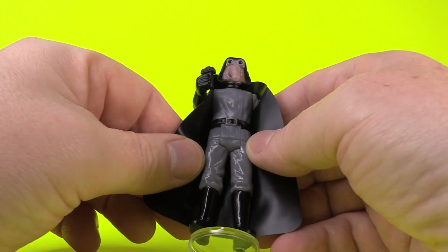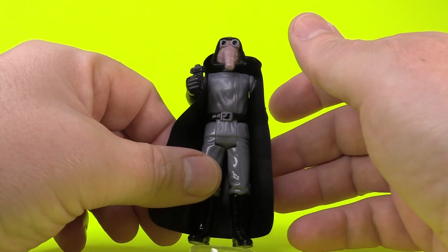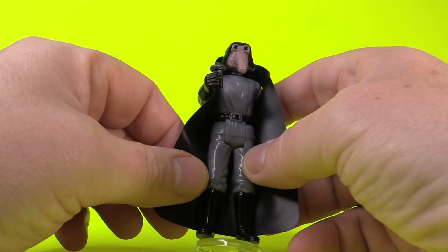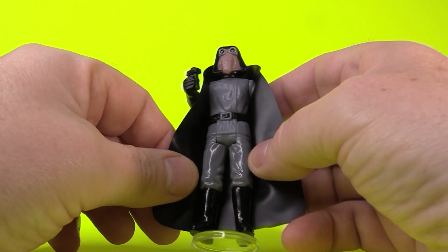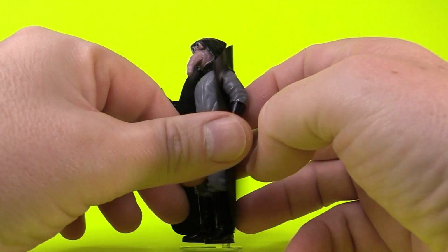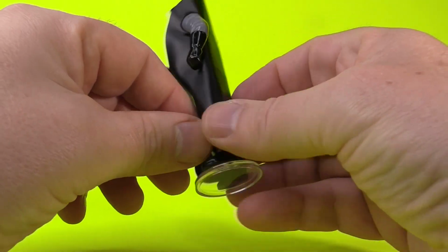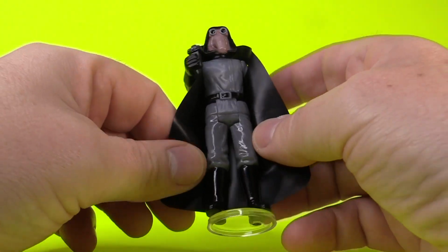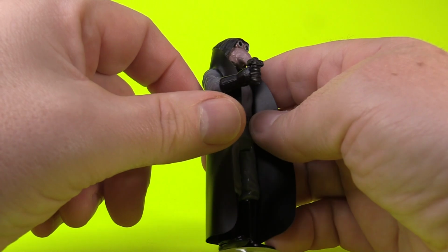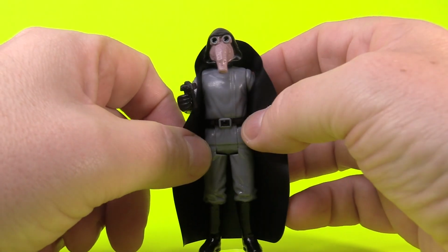The paint applications are just fantastic, and I'm pretty sure that painting technology has come a long way since the 70s and 80s, which makes it easier to do a better job of painting, but there are absolutely no faults at all on this example that I have of the paint being off in any way. Really well done. Nice gloss on the gloves and boots there. And as I said, these goggles are very well done. No faults whatsoever in the way this has been painted.